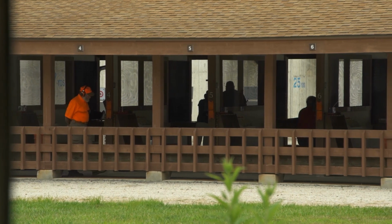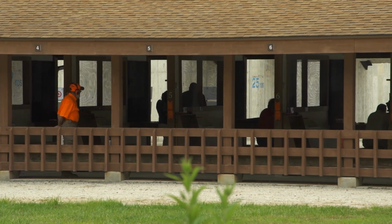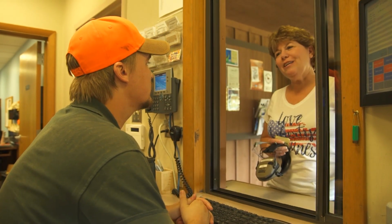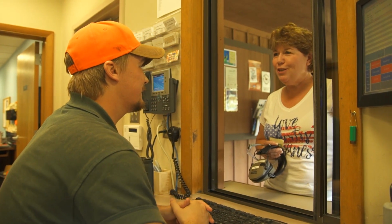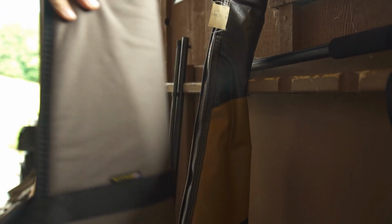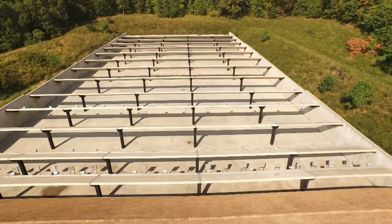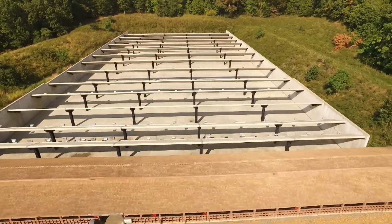Once you've gathered your gear, cased up your firearms, and cleaned your booth, return to the checkout window to check out with range staff. All shooters must maintain control of their firearms at all times. Make sure to keep the muzzle of your uncased firearms straight up while transporting them.